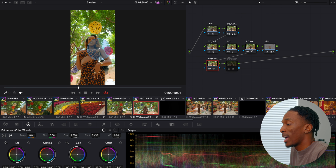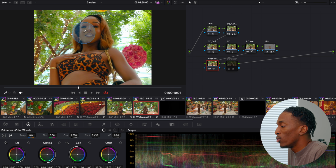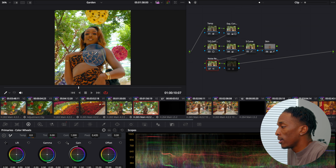And this image is not noisy at all, but what it is doing is smoothing her skin. Again, this is kind of subtle, but we don't want her face or anything like that to be sharp. It kind of adds to that beauty effect. So we have that going on there. I will disable it because it does make my computer lag.